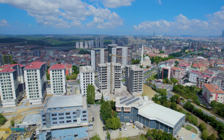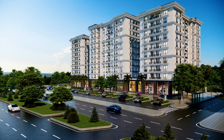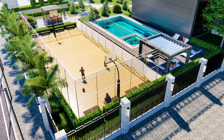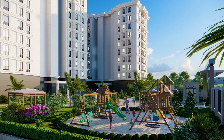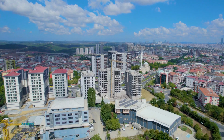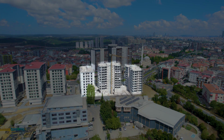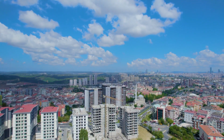Before I talk about the location, let me just give you some general information about what we are looking at. This is a family concept project made up of only 2 and 3 bedroom units, which is an amazing layout, with beautiful landscaping, beautiful social facilities and amenities, which we are going to talk about soon. But let's honor these beautiful drone shots and talk about the exact location and what we are seeing here.